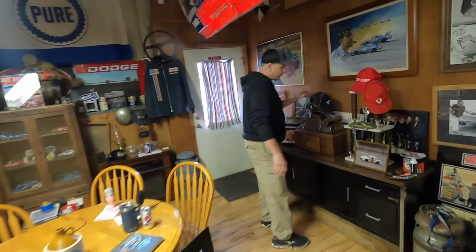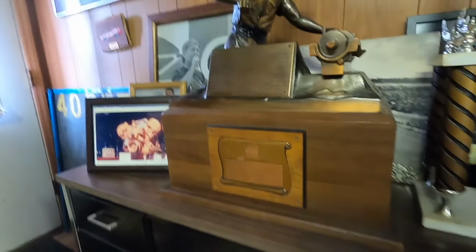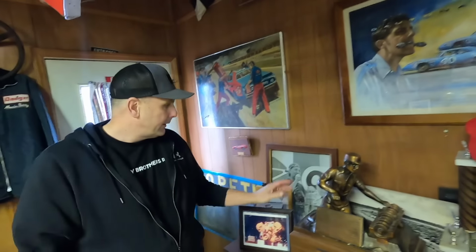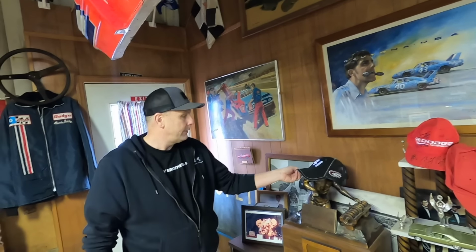Two mechanic awards that Daddy won. I guess this one is either 64 or 67. Which one is that one? I can't see. 67. Yeah, 64 is in the NASCAR Hall of Fame. That's where that one's sitting. So we got this one here. He's the first engine guy in the Hall of Fame, wasn't he?